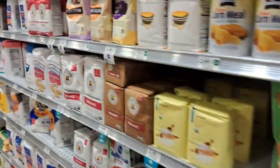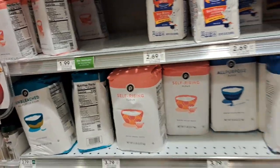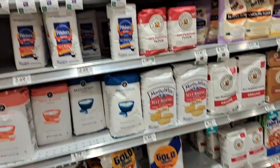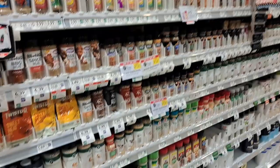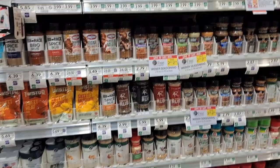Yeah, they're pretty pricey on the flour. If I had to shop here for flour, it will most definitely be without sales. I don't know what the sales will look like, but it will most definitely be the Publix brand for my flour. All right, so the seasonings, they pretty pricey.